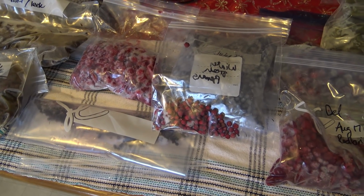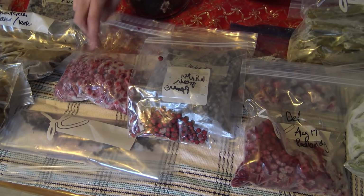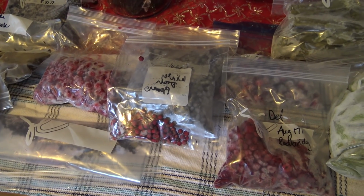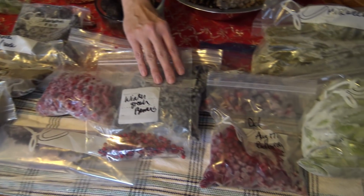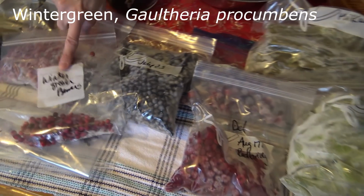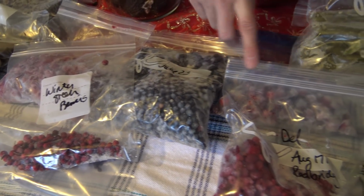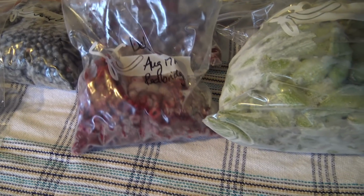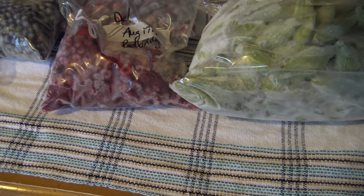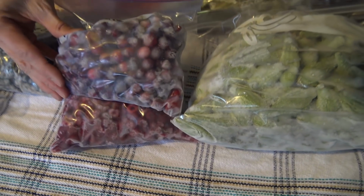And we didn't have a really great year. No. Two summers ago I made a few. It was pretty good last year, so I got a couple. And I have a ton of strawberries, so pretty similar to the bags of blueberries that I collected. Wintergreen. More blueberries. I grabbed two blueberries. More raspberries. And some cranberries.